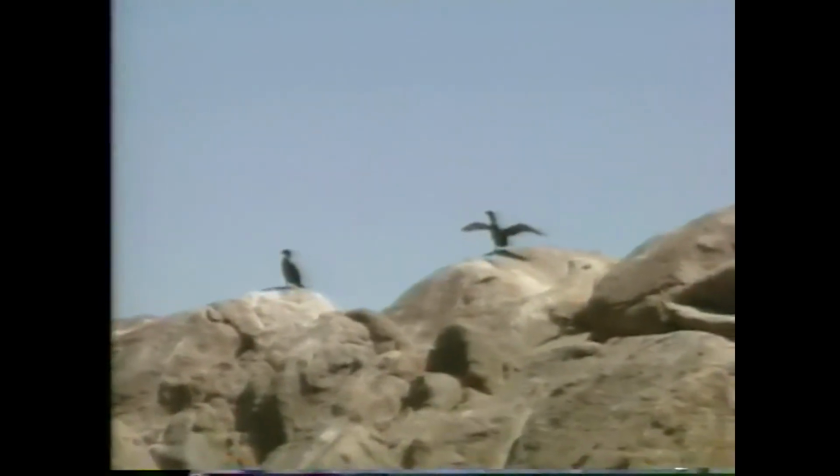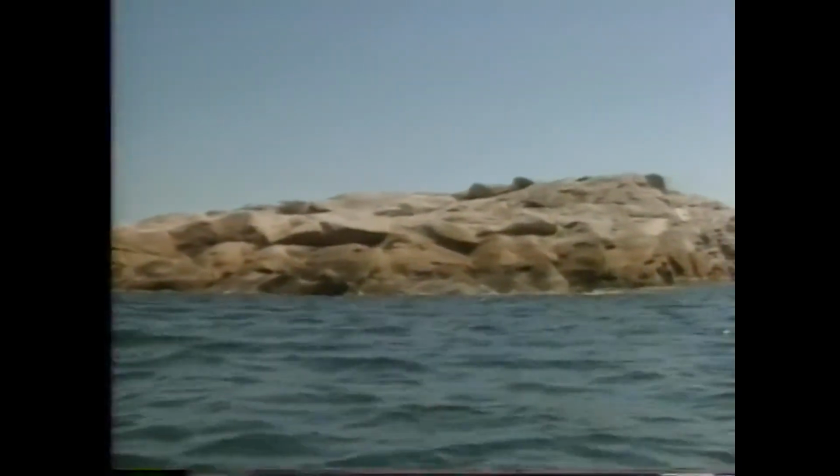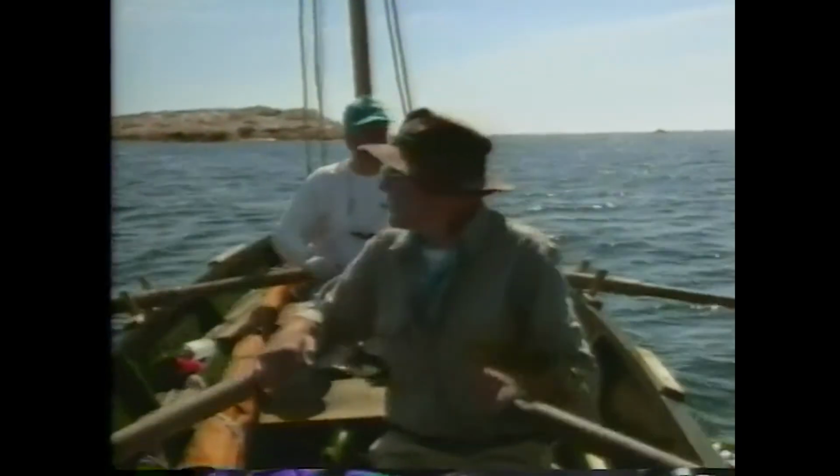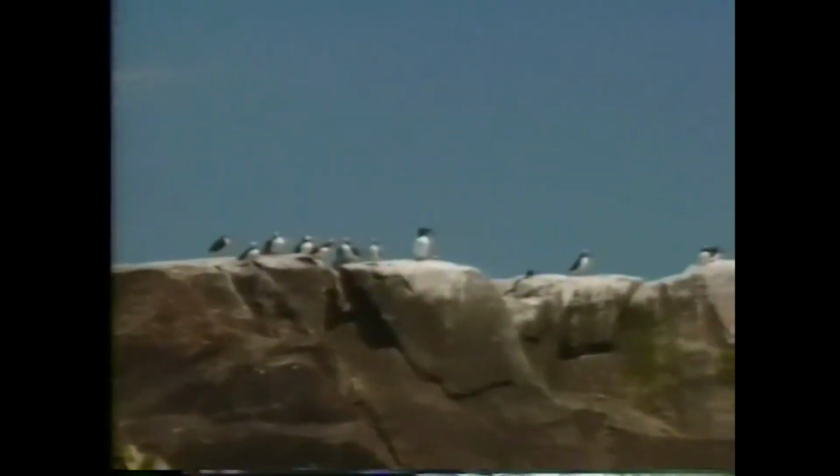I wonder if there's different colonies on different islands, different ledges. Oh, I'm sure they're quite territorial. You know, the Smiths live over here and the Joneses live over there. With all the joys and squabbles of shore life anywhere. Oh, look at the puffins ahead of us.